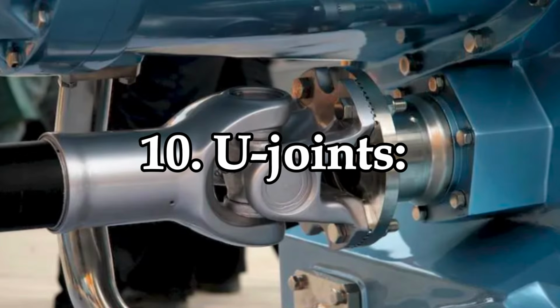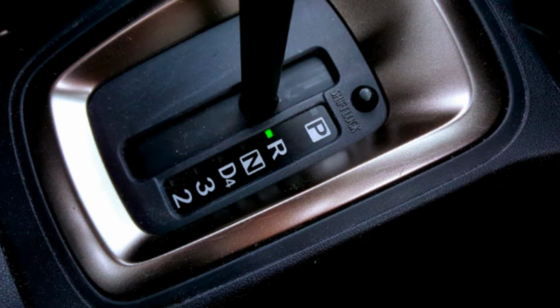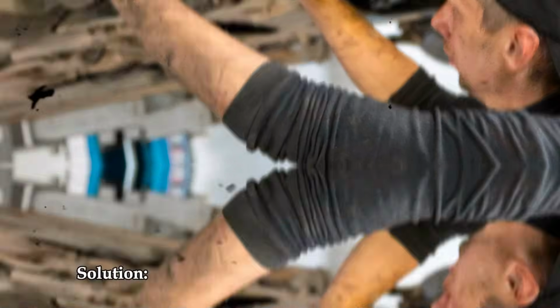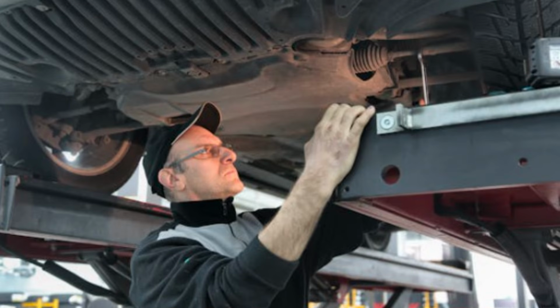Ten, U-joints. Universal joints allow the drive shaft to flex as the suspension moves. Symptoms: clunking noises, especially when shifting from drive to reverse. Vibrations at higher speeds. Inspection: look for rust, corrosion, or movement in the joint when the drive shaft is rotated by hand. Solution: worn U-joints should be replaced. This typically requires removing the drive shaft and is best done by a professional.